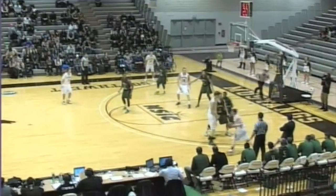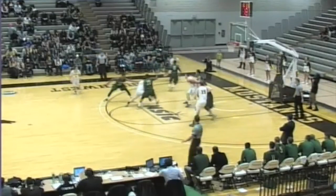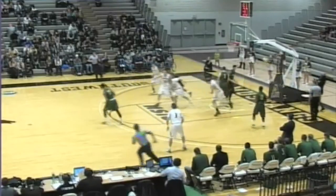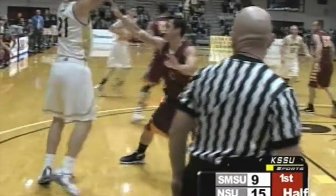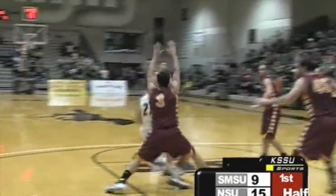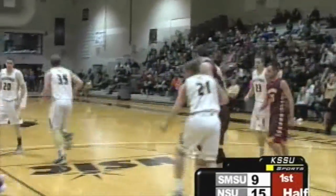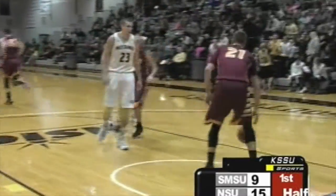Gives it to Kirk, hands it off to Drew. Drew on top of the key, wants to go down left side of the lane, bounces it to Moen. Turner to attack in the air and just wills it in over the cylinder. Oops. Mustangs have never led. Here's Moen. Moen, pump fake, step through, layup up, and good. What an up and under move from Turner Moen as well.